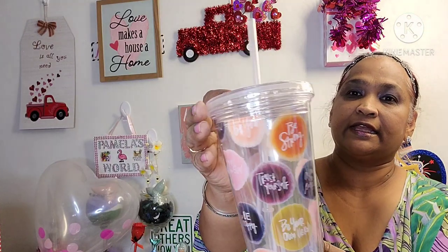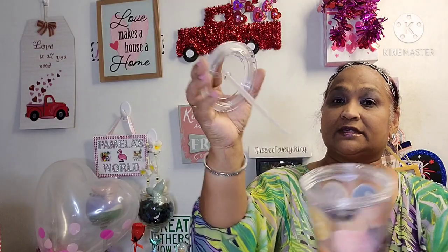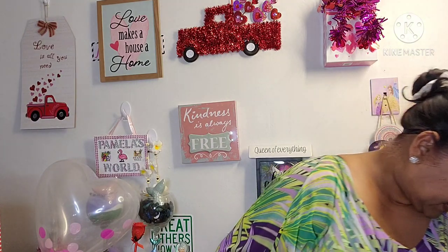And anything in the Dollar Tree that's not BPA free, that doesn't say BPA free on it, rings up as a penny. So just so you guys know. So this is what it looks like. Love it. I don't need it, but the saying on it, be happy, be strong, be you, be your own hero, this had to come home with me. Just loving it. Okay, let's move on to something else.